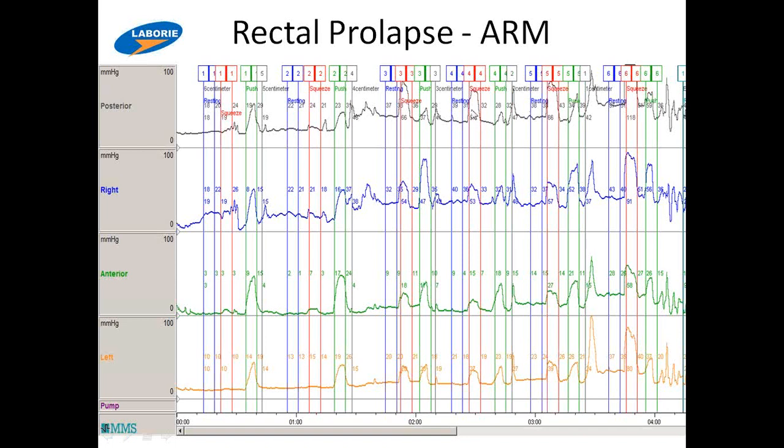It's not so bad here. And a good squeeze. And here's a push that shouldn't be that high. And here's a squeeze. Okay? So there was a hint there that she might be prolapsing internally. I had 2 hints. I thought the rectal wall was redundant, and she had elevated push pressures, which should be pretty flat this low in the anal canal.